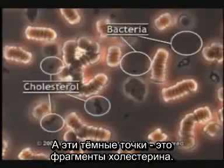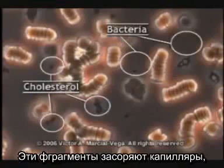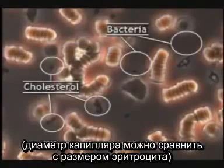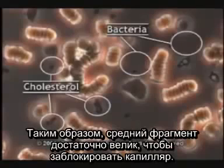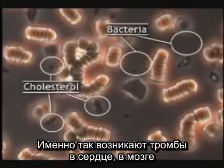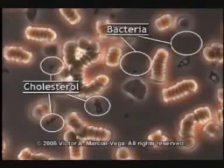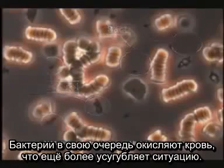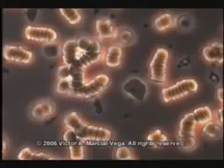These dark spots here in the background are pieces of cholesterol. These pieces clog up the small arteries. The smallest artery is the size of one of these round red blood cells. So this one over here can clog a capillary, preventing this from coming in. That's where hearts are clogged up with cholesterol pieces. That's where brain clots happen. And these are blockages that happen from these pieces. Bacteria continue increasing the acidity, making the problem worse.